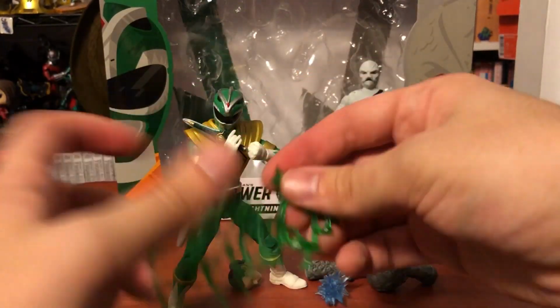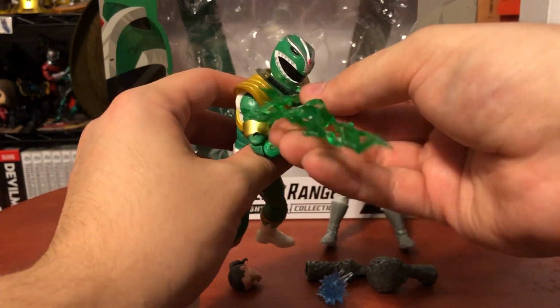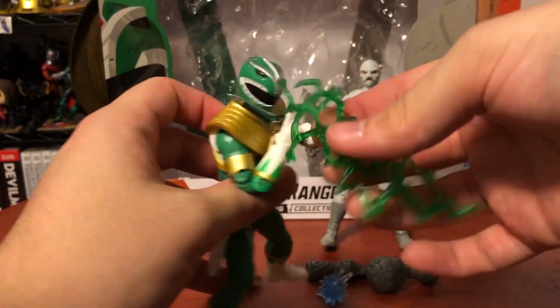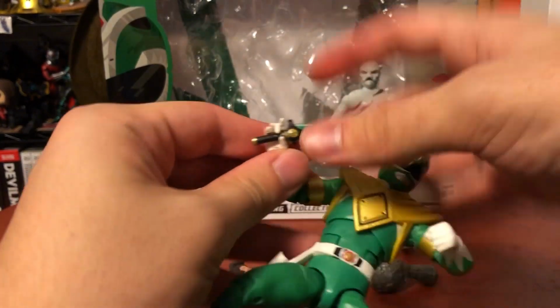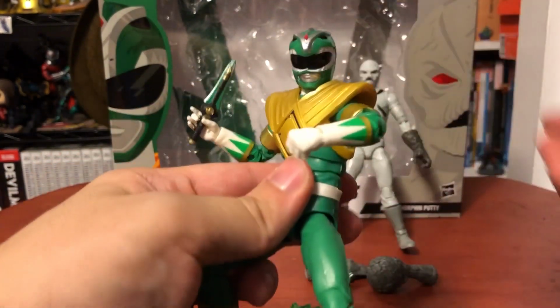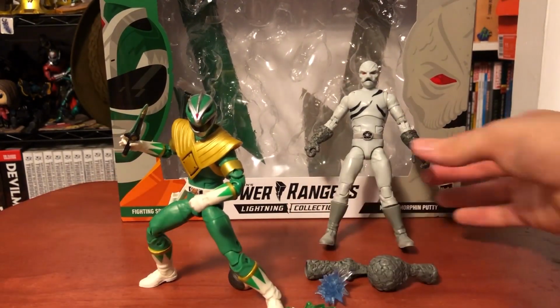But I also found that, if you want to recreate his Dragon Dagger using lightning with a little support, you probably could do something like that. So that's pretty cool. Nice multi-purpose. But overall, I think for this one, I'm going to really want to have a traditional Dragon Dagger pose, just because it is the Fighting Spirit version.